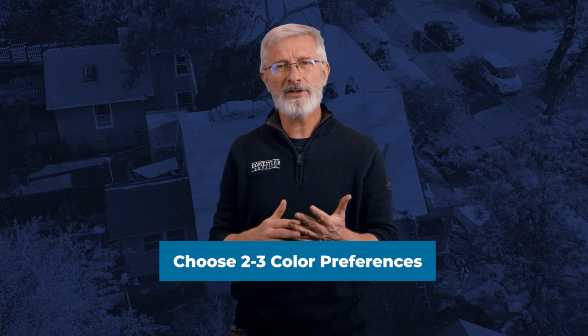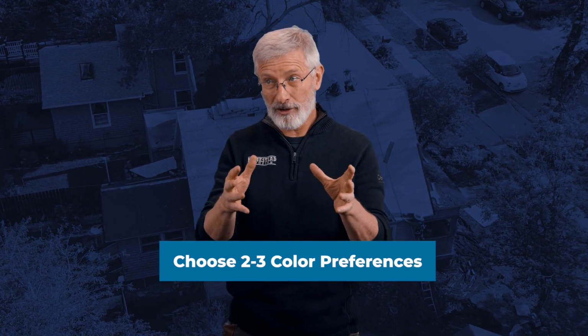They're going to display every color for every shingle in their system, but not every color is available in every region. You see, because the country's divided up into regions, and every region has colors that are specific to it. So if you're using Hover to choose a color, remember that not every color may be available where you live. So it's a good idea to choose 2 or 3 colors in case the one that you want first isn't available.